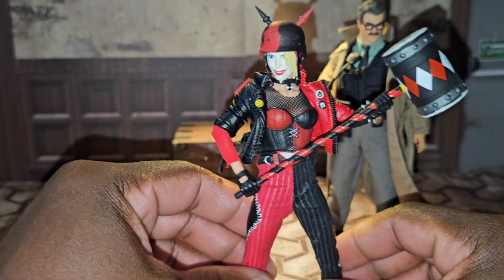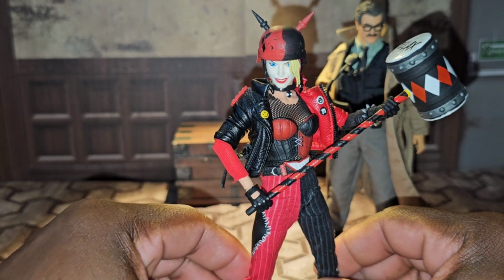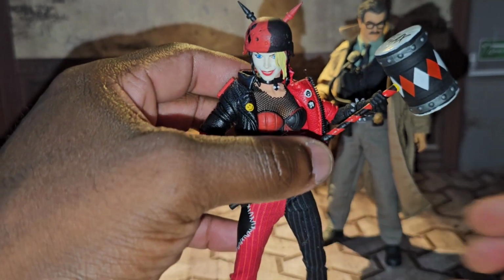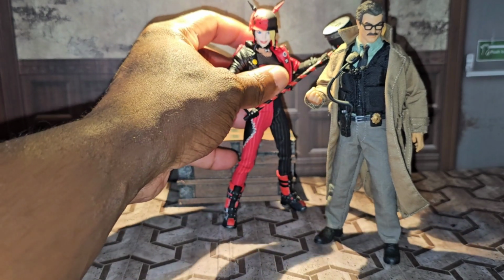I'm still looking for the original Mezco Harley Quinn. Hopefully I can get my hands on her as well. But this just had to do for now. And yeah, she's freaking awesome. So I was able to pick her up as well.